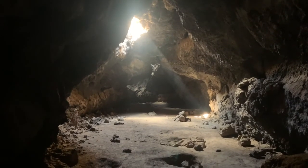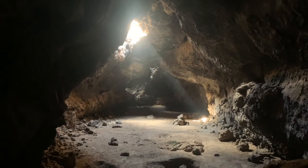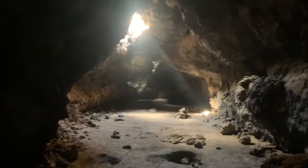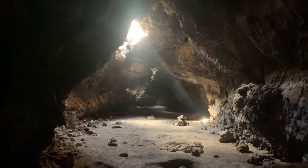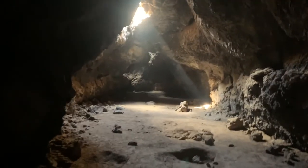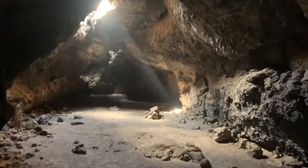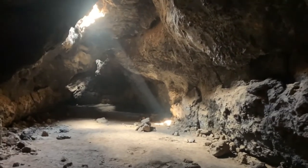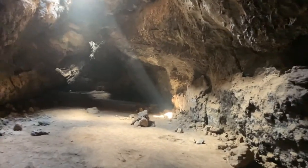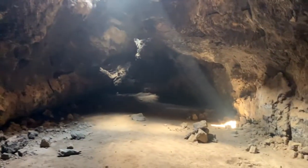This is stunning, guys. There's a little hole in the top of the tube over here. This is so picturesque. My God. Snap a couple pics of that. And let's keep going. Let me take a pic. And you can see the beam of sunlight coming through, coming down into the tube here. Look at that. It's gorgeous.